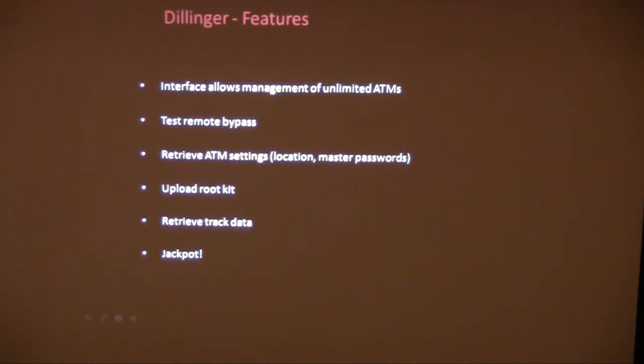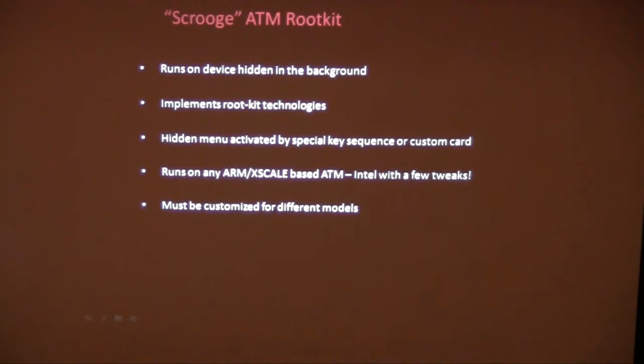So the rootkit actually captures track data, stores it on the ATM, and that track data can then be pulled remotely. And of course, the remote jackpot, which I suppose speaks for itself, really. So introducing Scrooge, and Scrooge is the rootkit that I developed specifically for ATMs running on Windows CE.